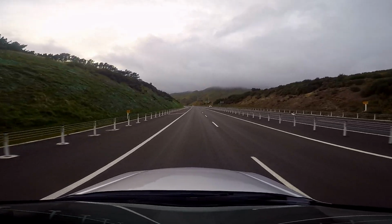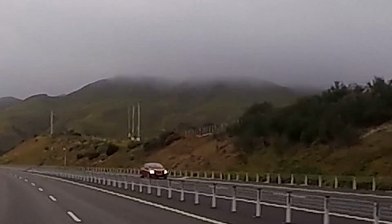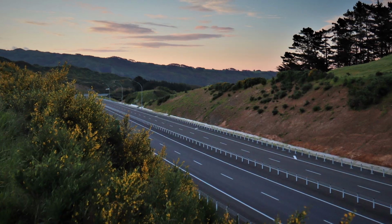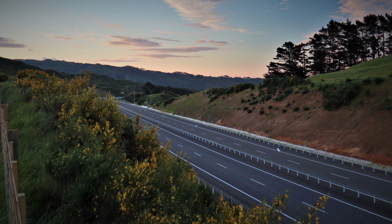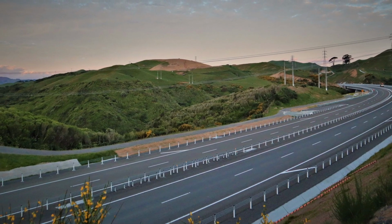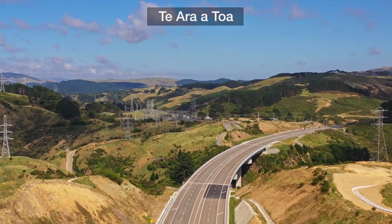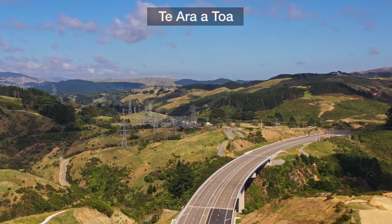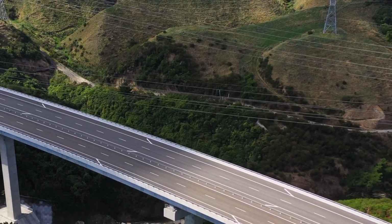Now this bit of the road I have already seen, because just up over there is the end of Takapu Valley Road, and I've stood up by that fence when it was completed, and I think I took a couple of photos up there, which is cool. And I got to see this incredible bridge that they've built. Now when you're driving on it, you can't really tell that it's actually a bridge, because it's so high up that it just looks like you're just driving along.